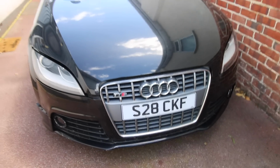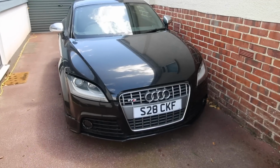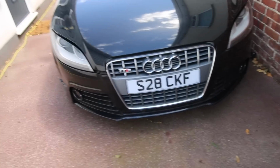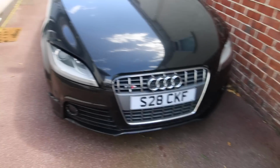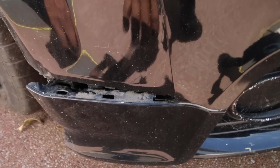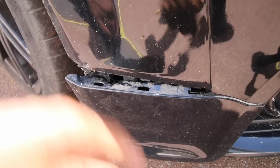So here is the new car in the flesh. Now visually the car looks absolutely fine. Its bodywork's in really good condition. There's no dents, etc. If you're wondering why I haven't pulled the car out, you'll see in a second. Front of the vehicle, absolutely fine. This isn't damage at all. This has been deliberately pulled out because there's nothing wrong with the teeth here at all. It's been pulled out to give that appearance that there's something wrong with the car from a body point of view, but really there isn't anything wrong with the body.